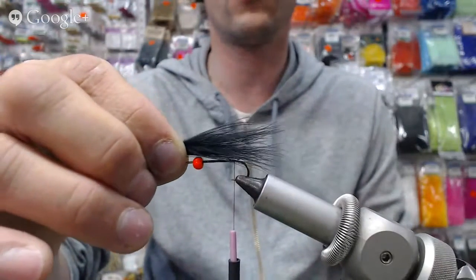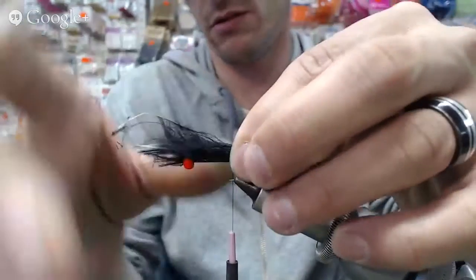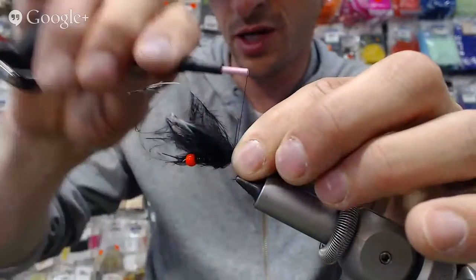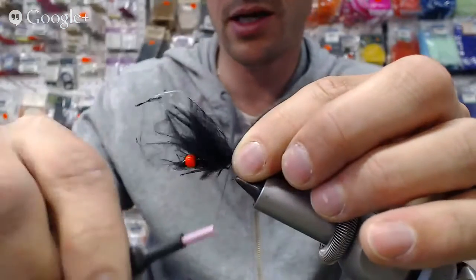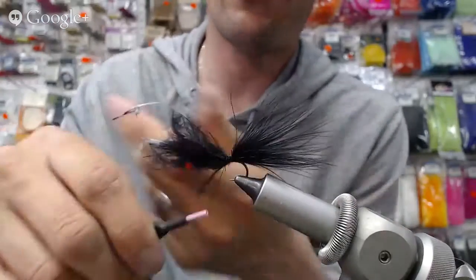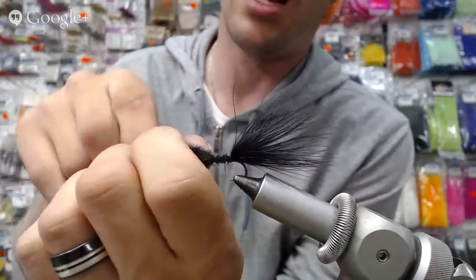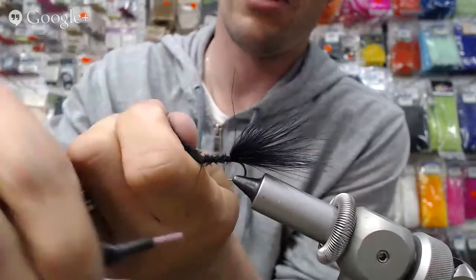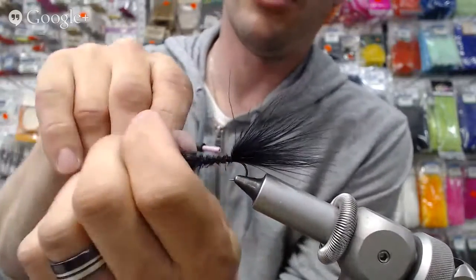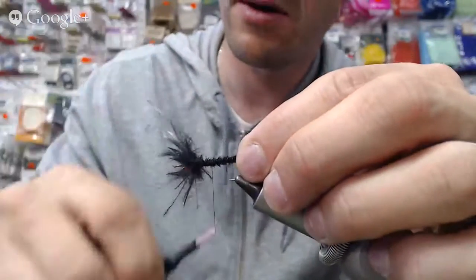So I'm going to measure this up on my hook length, about a hook shaft and a quarter. A couple of nice tight loops right at the back there. Get it tied in nice and tight, right on top. Bingo. I'm just going to grab these fibers towards the head of the bead, and wrap right up the body until I get to the bead, and then do some nice tight wraps.